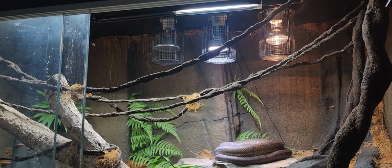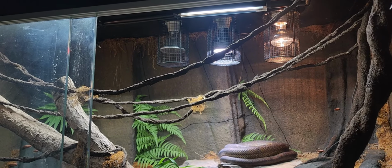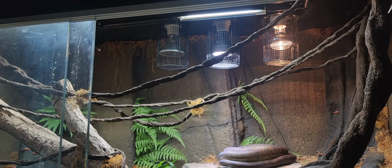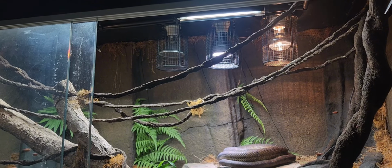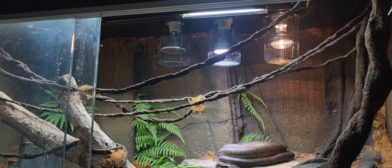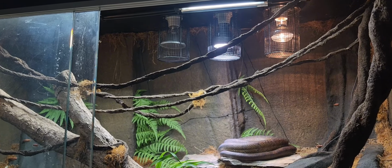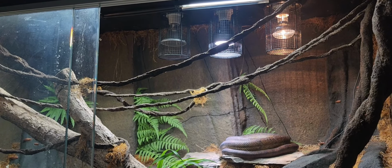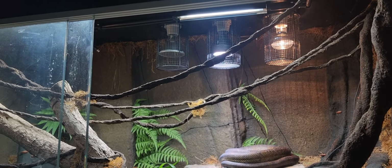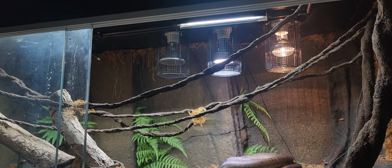Something else to consider with these bulbs is that they provide different wavelengths of infrared. The DP projector will provide both infrared A, B, and C, whereas a ceramic heat emitter won't. It will only provide infrared C, which is basically only good at heating air. Now, if it's the only heat source, your animal will sit under it, but it's very, very inefficient. The animal's not able to use much of that wavelength. So, all in all, as a supplementary heat source, the DP projector is just a better option.